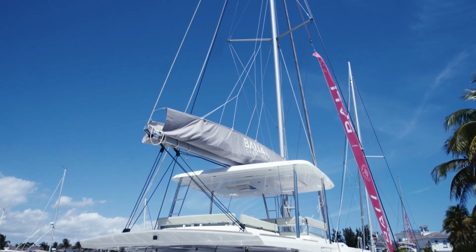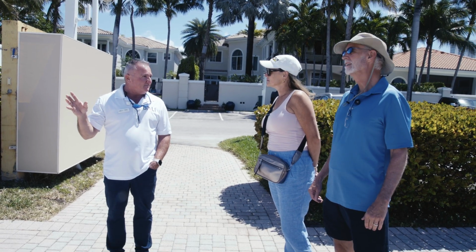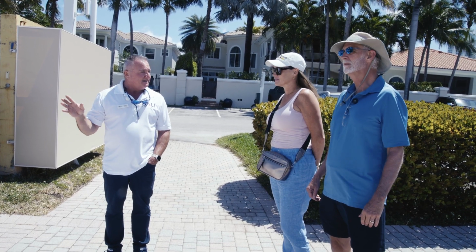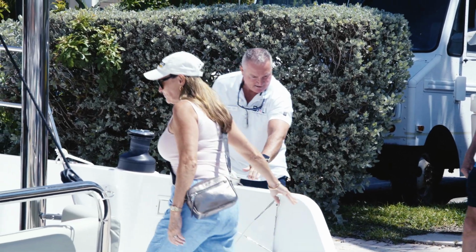4.6, this is a sweet spot size for couples. I know I said to you it might feel a little big in the beginning, but it really is very manageable for you guys as a couple. You'll see when we get aboard.